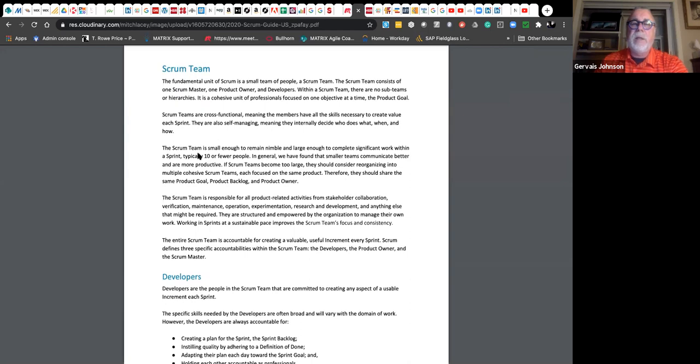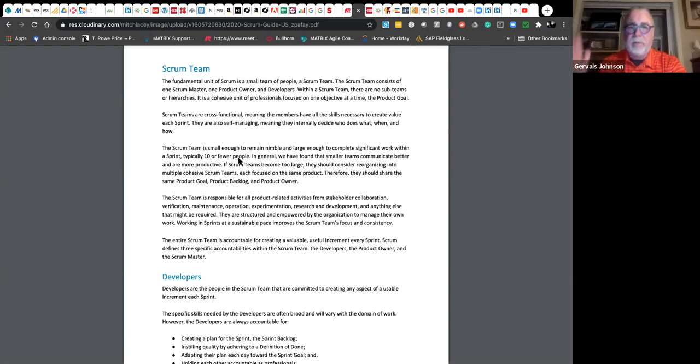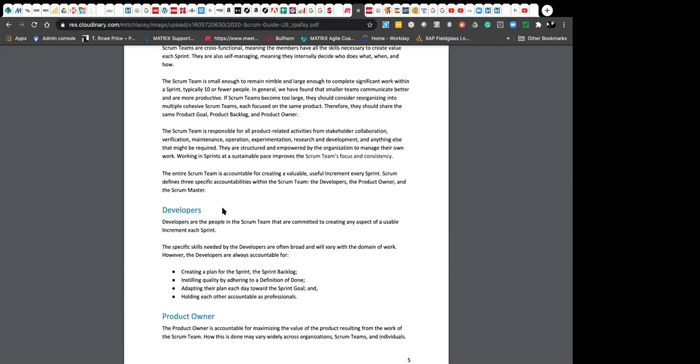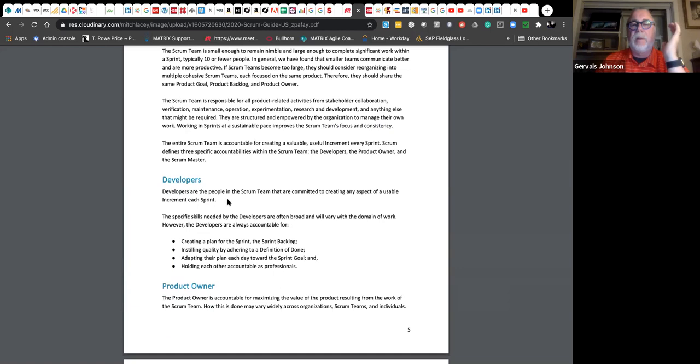And notice here that they changed it. It didn't say 3 to 9 or any of that stuff. Simply work within a sprint, typically 10 or fewer people. So it's not just 3 to 9 or 2 plus 7 plus, it's 10 or fewer people now. It's a little bit more generic, I guess. And that also includes the Scrum Master and the product owner now. So that's where they're going there.